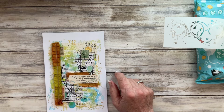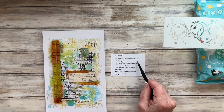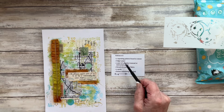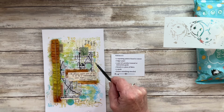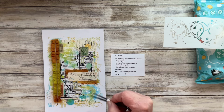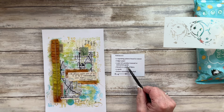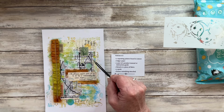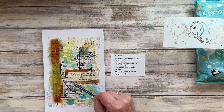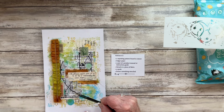Let me bring in my prompts and go through them with you. So a repeating pattern found in nature. Well, that was my Fibonacci swirl ledger paper. In the background here, pretty much covered up, but you can see some of the writing underneath the remnant rubs. A part of a product manual or instruction guide. It's this white portion here, and that is the portion that I actually did the heat embossed Fibonacci spiral on.